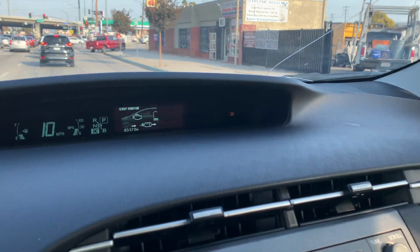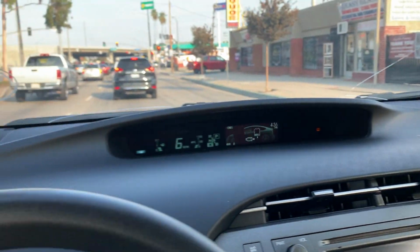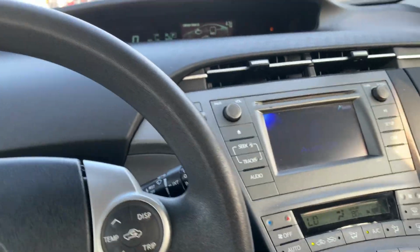Car is driving good. It just has a small light, which is for the TPMS sensor, but the backup camera works and the interior is clean. It just got detailed. I don't know if this car has the original floor mats. It would be a plus though, but I'm gonna check when we get back to the house.